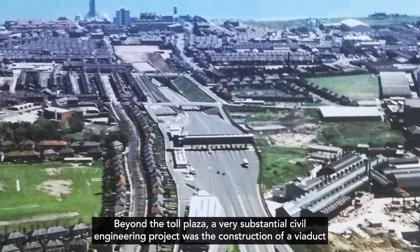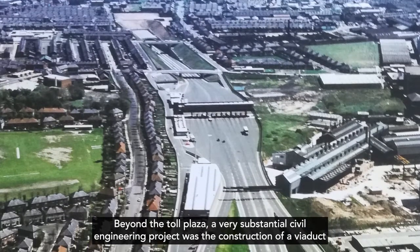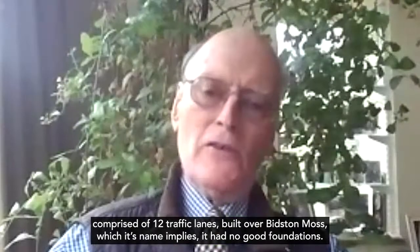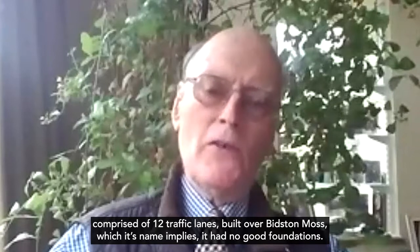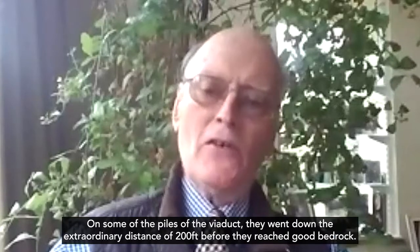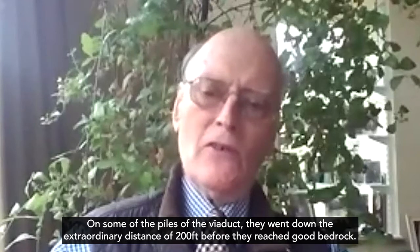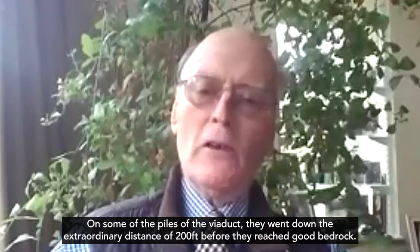Beyond the toll plaza, a very substantial civil engineering project was the construction of a viaduct comprised of 12 traffic lanes built over Bidston Moss, which, as its name implies, had no good foundations, and some of the piles of the viaduct went down the extraordinary distance of 200 feet before they reached good bedrock.